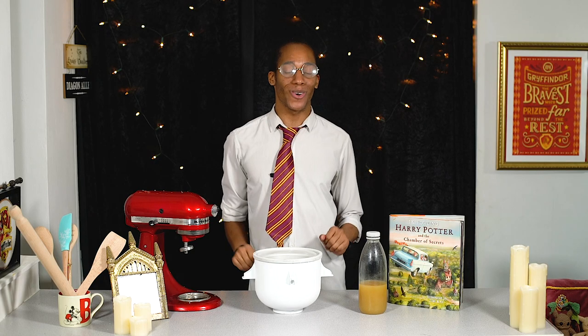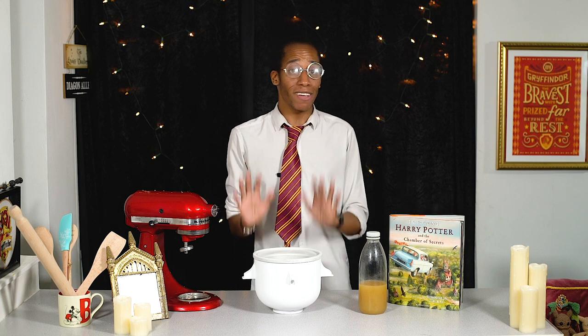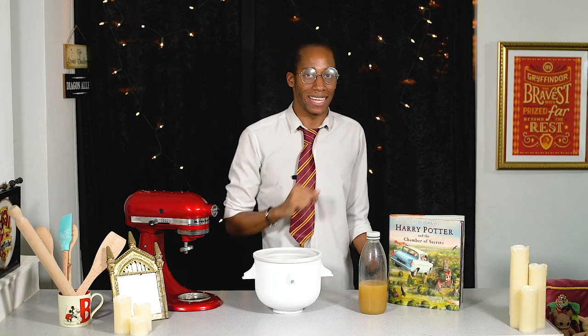So our syrup is cold and our ice cream machine is completely frozen. So now it's time to move on to churning our sorbet. And it's that slow and steady process that is going to give us the most melt in the mouth sorbet you've ever had. And as I mentioned before, if you don't have an ice cream machine, then you want to pop it in some Tupperware, whisk it up every half an hour to an hour, and then pop it back into the freezer until it gets nice and firm.